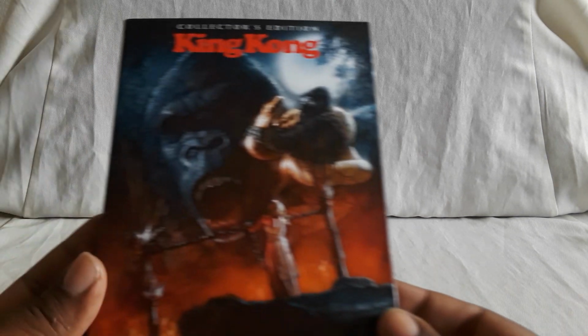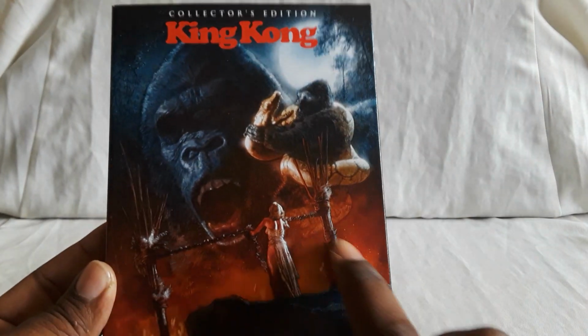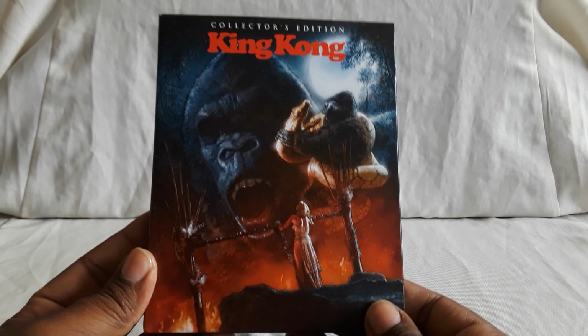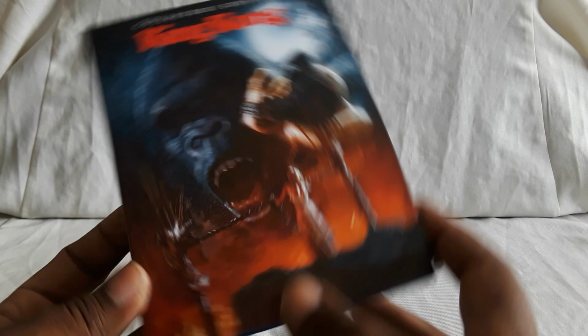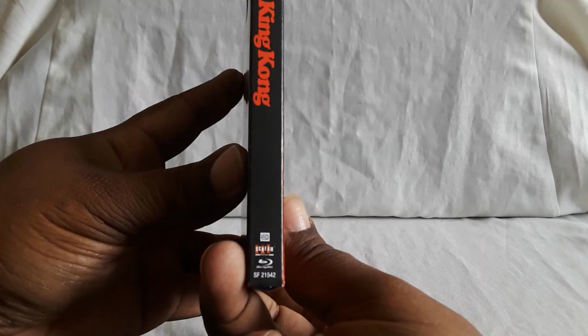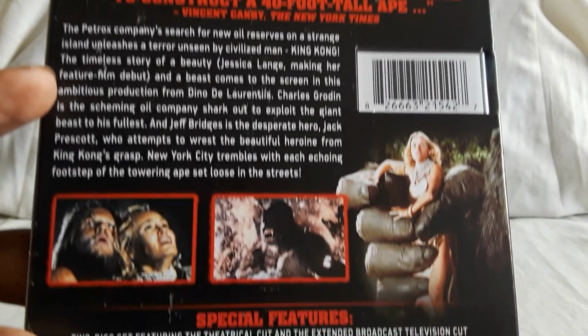Alright, next up we have the collector's edition. This one came out I think quite a while ago now, but it was a big release. We have King Kong from, I believe it's 19... oh, when was this? I gotta look at the date. So here's the front. The scene of the giant snake. This I remember watching quite a bit. And this is part of the Scream Factory line. Yeah, this was a really big release. Here's the story details.